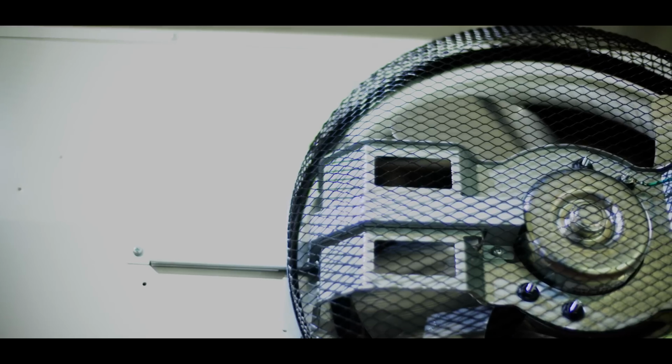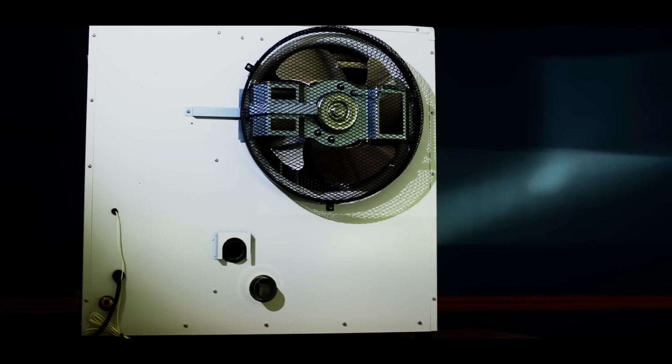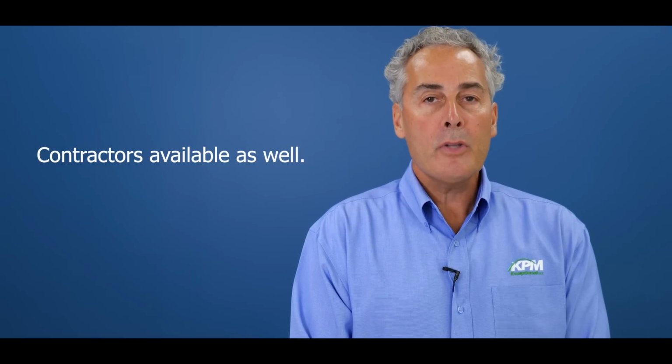Many of these units were installed by the homeowner themselves. It's a very easy heater to install. We also have contractors out in the field that not only sell the units, but also offer installation. Over the years, I've received an enormous amount of testimonials regarding this Toyo Stove laser heater.